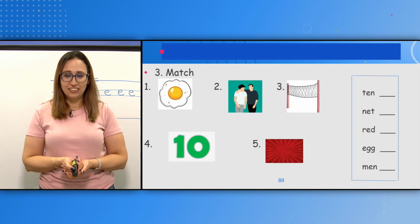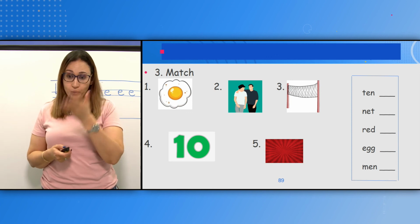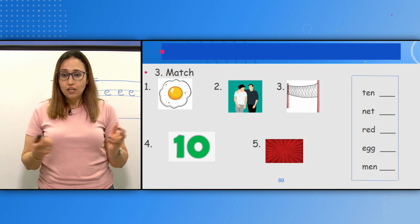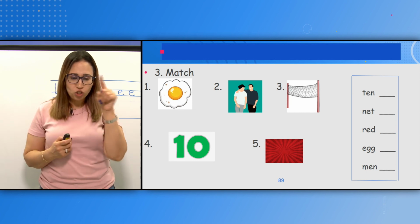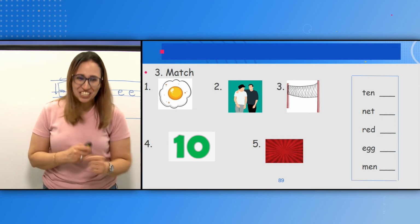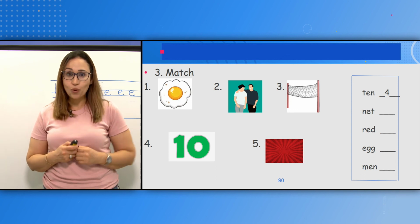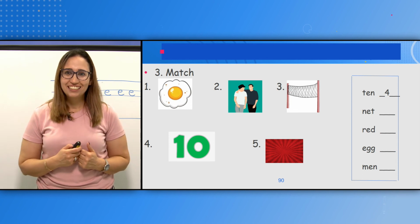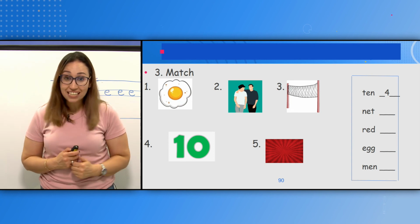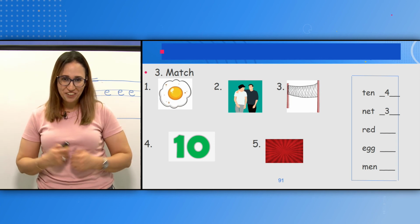Very good. Okay, now let's match. I'm going to read the word, and you have to choose the picture that is correct. Let's start. 10. Which picture is 10? Yes, great job. Picture 4 is 10. Very good. The next one. Who can try to read it? Great job. Net. Where's the net? Number 3. Great job.